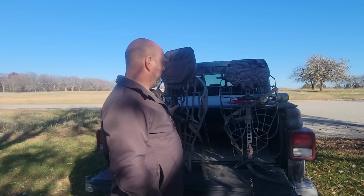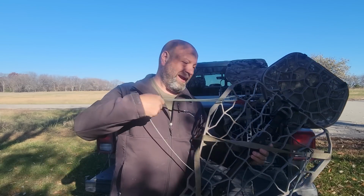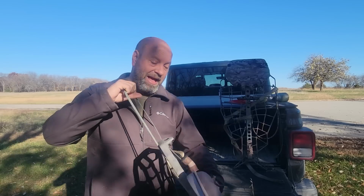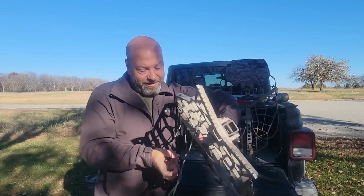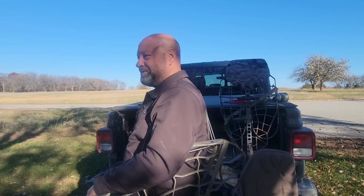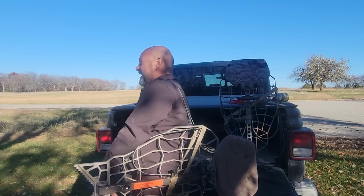I actually carry this, which I've shown in another video. I have paracord straps on here. Now, in reality, 90% of the time that I'm carrying this now, I carry it like this, with the sticks mounted on there like you saw. It hangs right here, just like this. This is how I carry it. Sticks and everything on there, and I carry it just dangling like this.